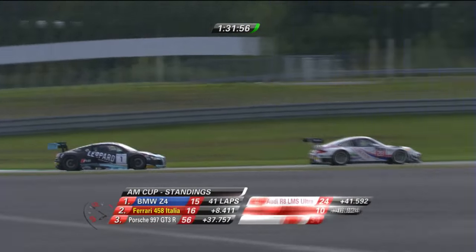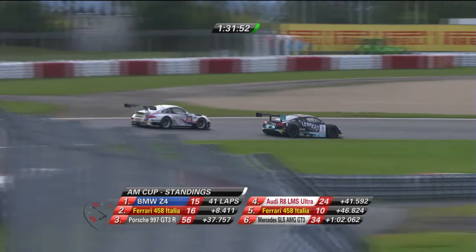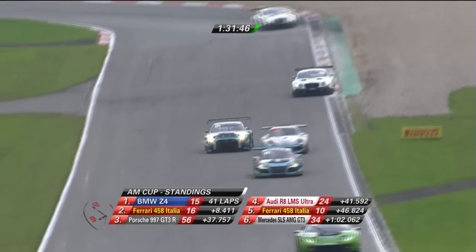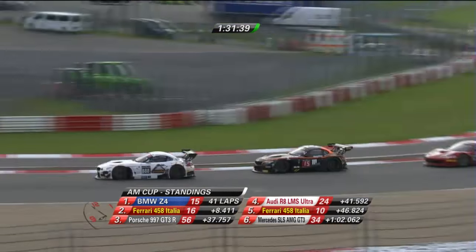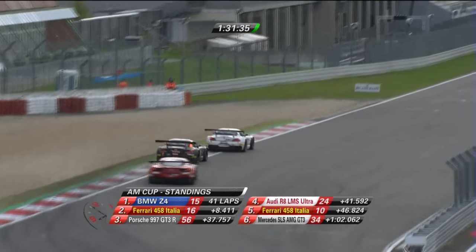Some of the other cars, their weight distribution, the aero effect might use the tyre more. So the Audi has done more laps on its current set of tyres than those three that are pursuing it. In the AM Cup, Karim Auger is the category leader at the moment from Anthony Pons' Ferrari and Jürgen Herring's Porsche. And there is the leading AM BMW.